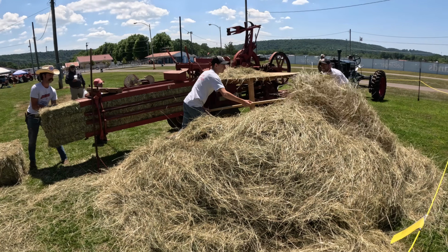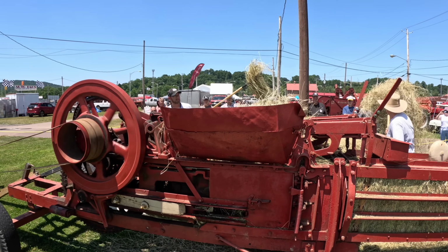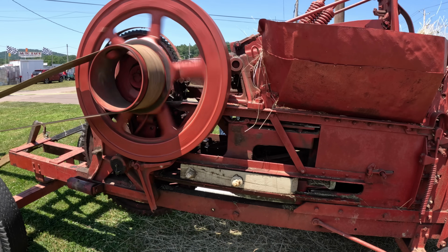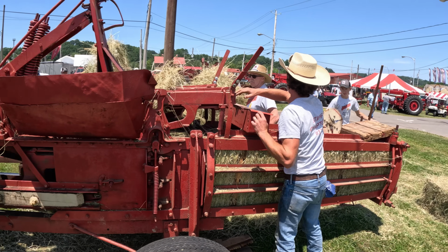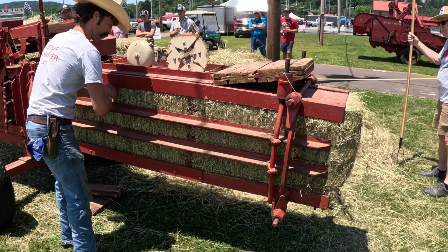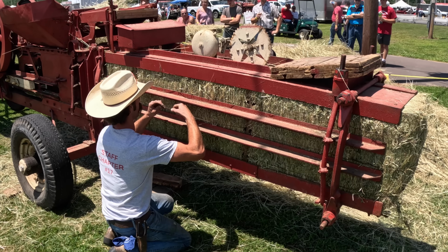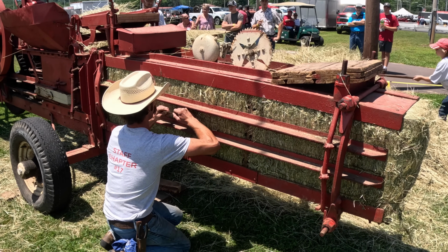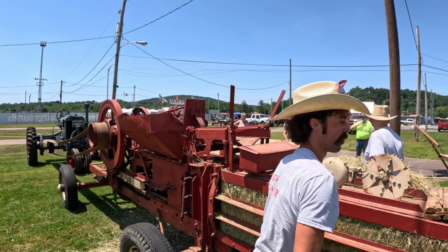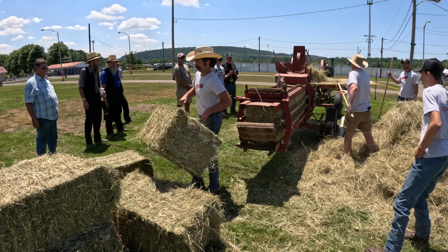Here's that hay press, baler, whatever, working. He's gonna put a divider board in. He's tying a bale. They put the wire around it after the bale is done. The kid on the other side is feeding the wire over to him to tie. I think he's gonna put another divider board in. Now the board drops through. There you go. Start of another bale. Feed the hay back in. Pretty heavy bale from the looks of it.